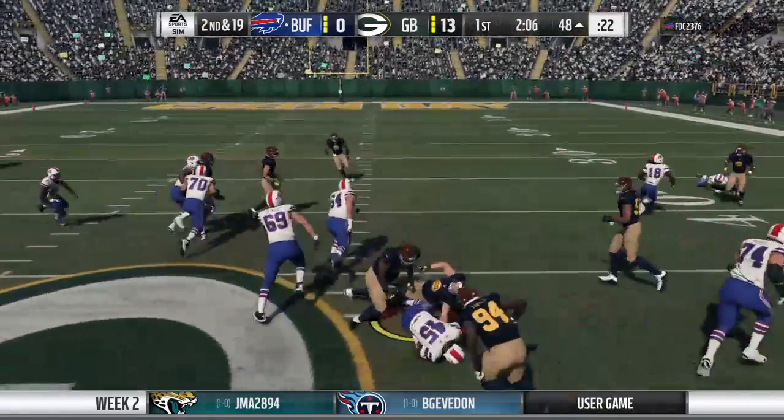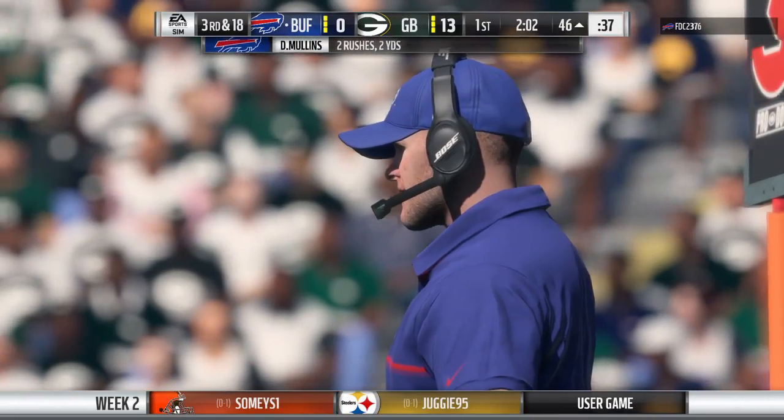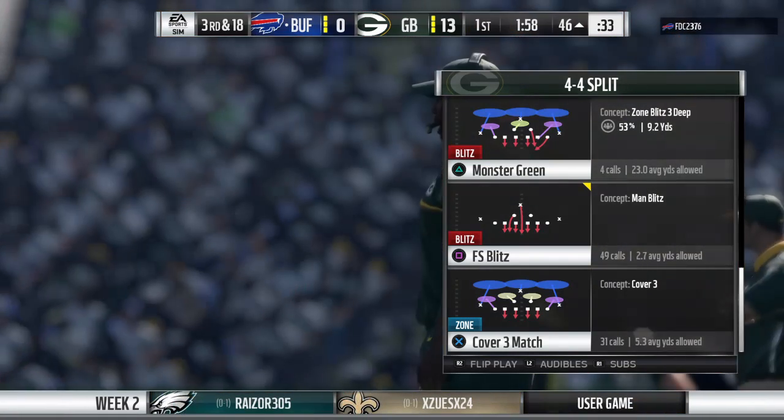Now a handoff here to his running back. And he'll get this down only to about the 46. And they only get a yard back there. They'll be left with a 3rd down and long.